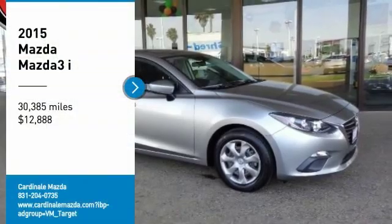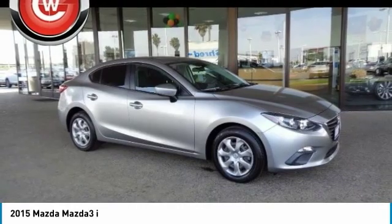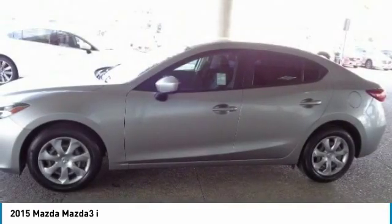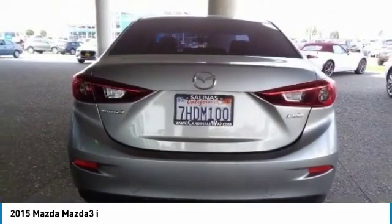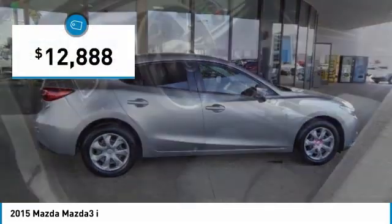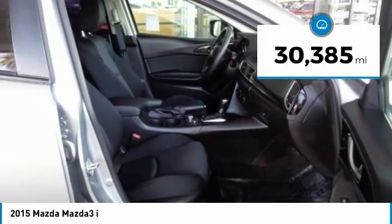Looking for the right vehicle? Check out the 2015 Mazda 3. The Mazda 3 meets your vehicle wants and needs. Powerful and economical, technologically savvy, and boasting top safety features, the Mazda 3 is the total package and is priced below $15,000. This vehicle has less than 35,000 miles.